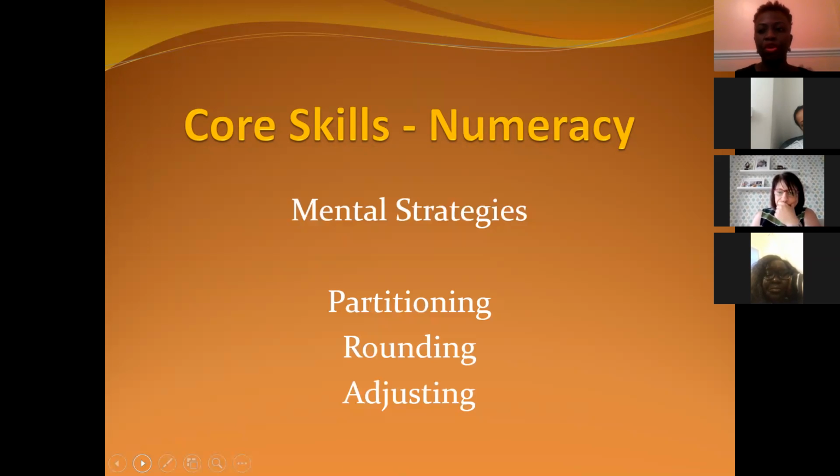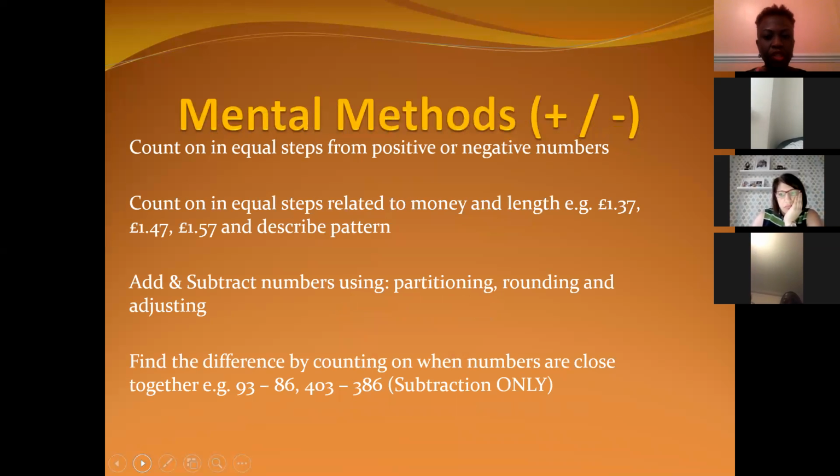But I'd also encourage, once we're getting close to the exams, they can use those mental strategies and display that on paper as well. I like the partition method, because it's quick, especially with the short multiplication type of questions, and even some of the division type of questions as well. So those are the 3 main mental strategies that they could use to help them mentally work out questions. Okay, so now moving on.